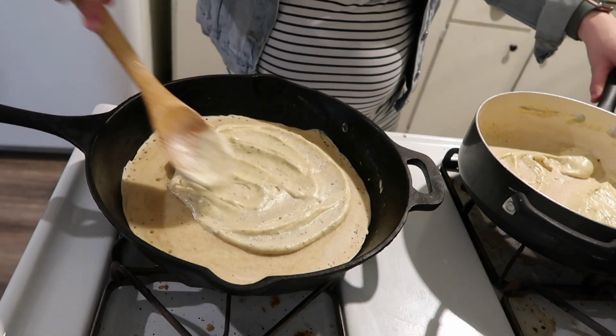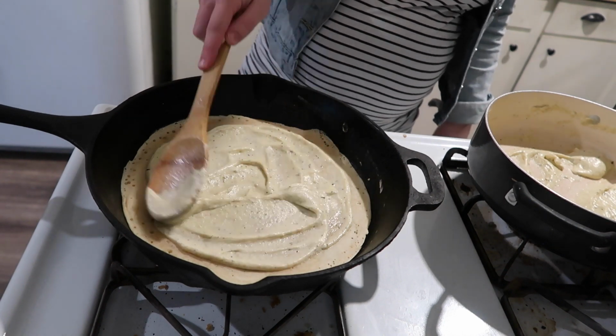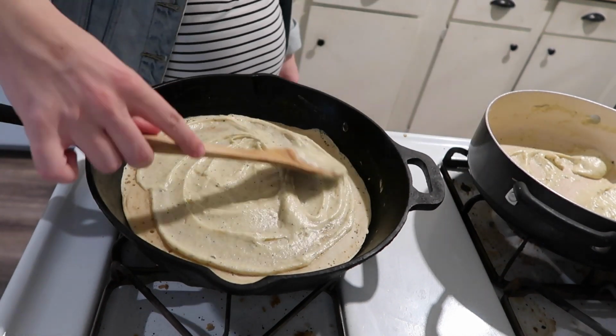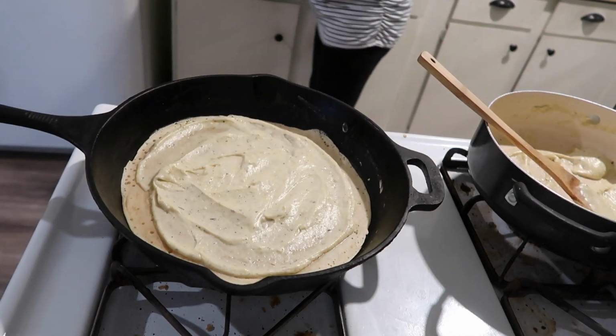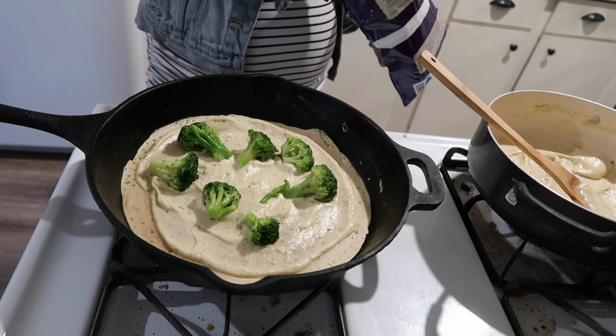After the crust has baked for about 10 minutes, then I'll pull it out, and my sauce is already ready to go, so I'll start spreading that out on the pizza, just leaving a little bit of a rim so that we can have a crust to grab the pizza and get that evenly spread out. And then we like to add broccoli on top of this. You could also add chicken, it is really yummy with it.